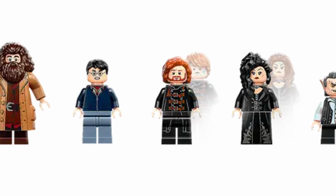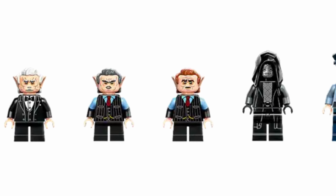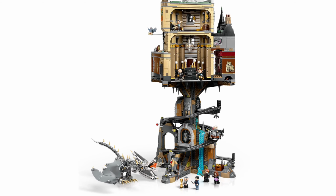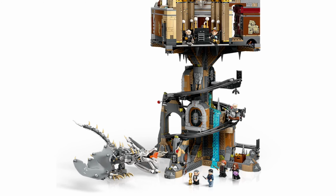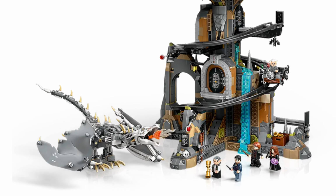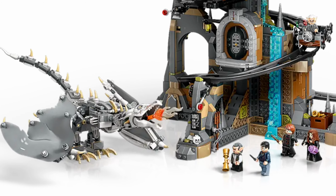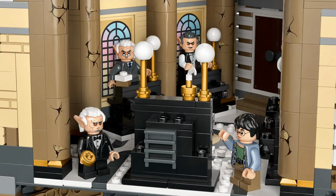This set comes with 13 minifigures, including the first minifigures of Bogrod, Rickbert, and Dragomir Despard, along with the first ever brick-built Ukrainian Iron Belly Dragon. The minifigure selection includes characters from both the Sorcerer's Stone and the Deathly Hallows, with all of the Deathly Hallows minifigures currently being exclusive to this set. The amount of minifigures is perfect, especially for a set this size, and is just enough to properly populate this set, no matter how you display it. Minifigures get 100 out of 100.